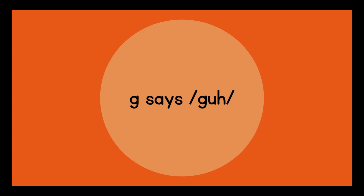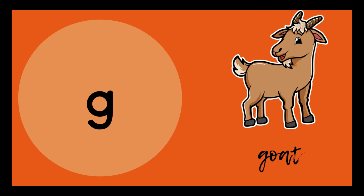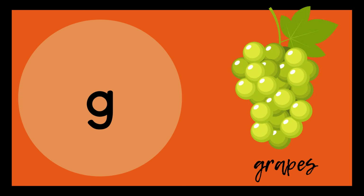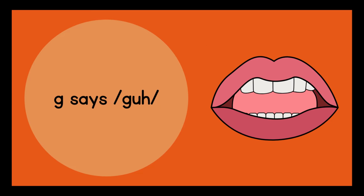G. G says G. G. Gloves. G. Goat. G. Grapes. G says G. To make the sound of letter G, we produce sound with the help of the throat.